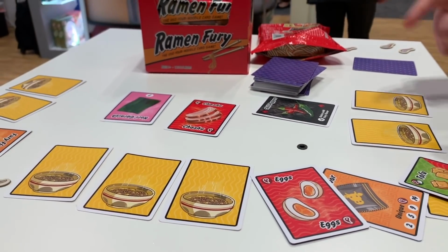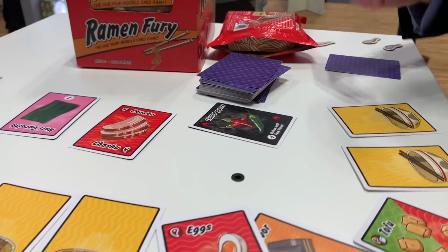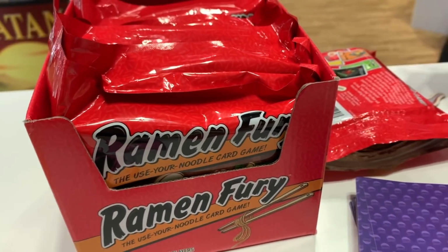And at the end of the game, when everybody has flipped over their bowls and eaten them, you bank all your points together, and whoever has the most points is the ramen king. So that's Ramen Fury, and that's out in stores now.